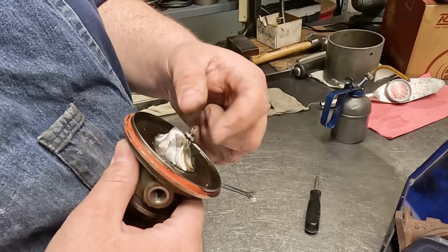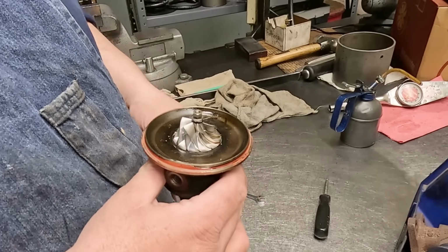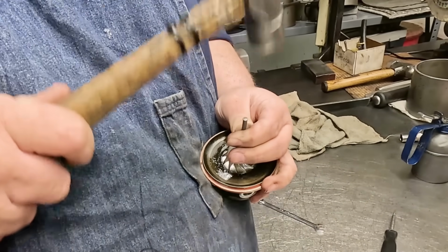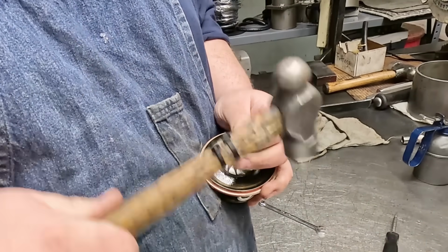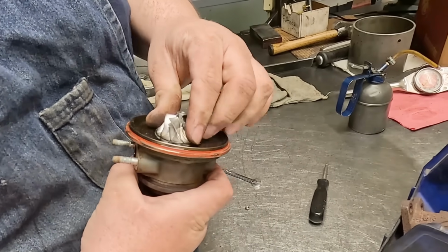I'm gonna put it back on so I don't destroy the threads. Back it up a little. Try it again. I'm trying to punch the turbine wheel out of the center of the compressor wheel.